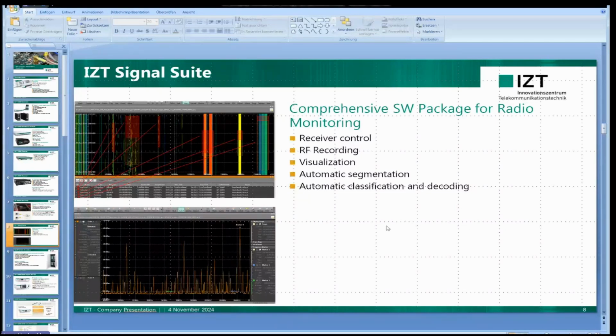Hello again. So we have receiver controlling, and we can do capturing of individual spectrum areas. We can do segmentation, automatic classification, and decoding. If this is interesting, we can do a separate session. That's the software which is used for the receivers.